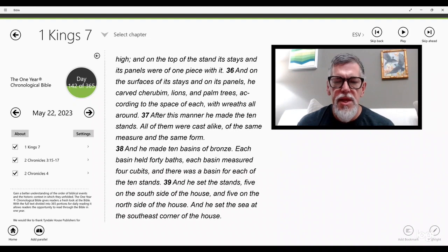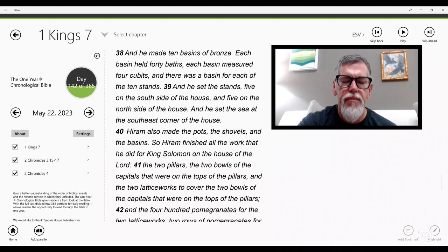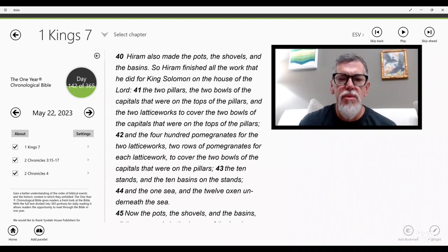And he set the stands, 5 on the south side of the house and 5 on the north side of the house. And he set the sea at the southeast corner of the house. Hiram also made the pots, the shovels, and the basins. So Hiram finished all the work that he did for King Solomon on the house of the Lord.